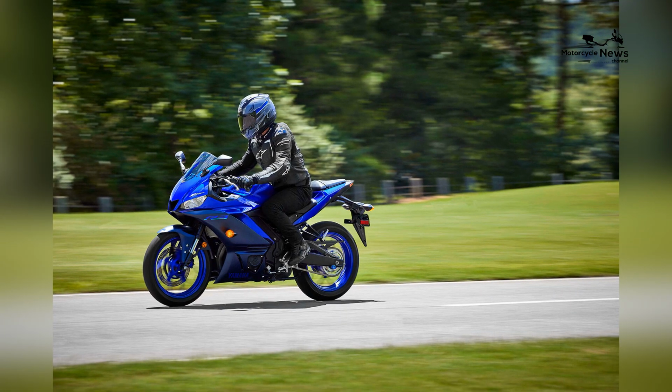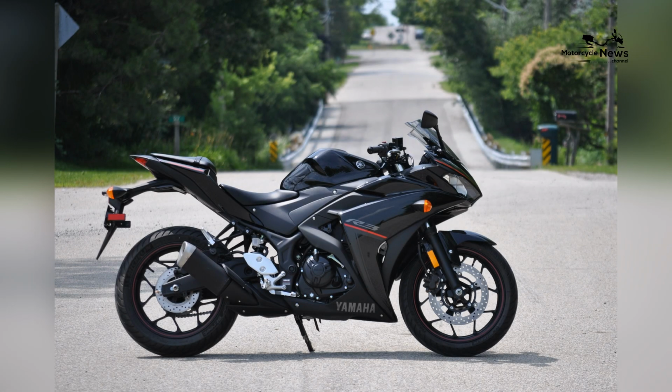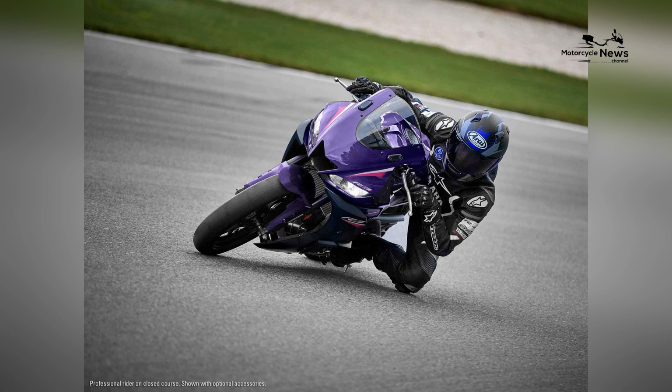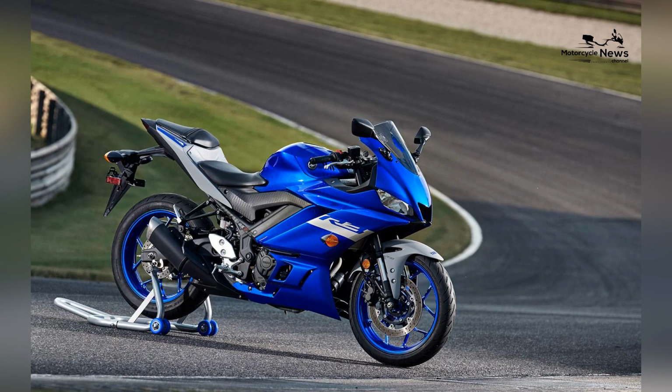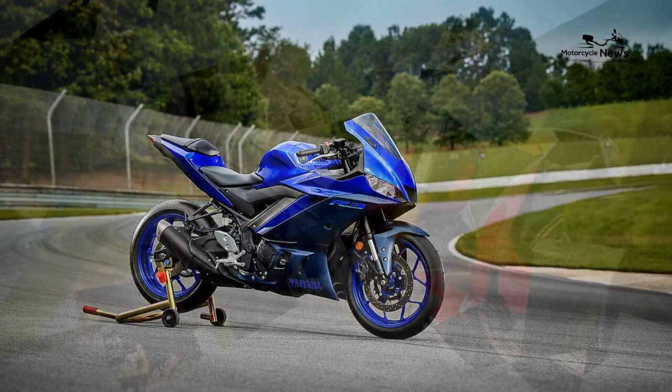Lightweight and agile. Weighing in at around 375 pounds, 170 kilograms, fully fueled, the YZF-R3 is remarkably light and agile. Its compact dimensions make it easy to handle, making it equally adept at navigating city streets and conquering twisty backroads.